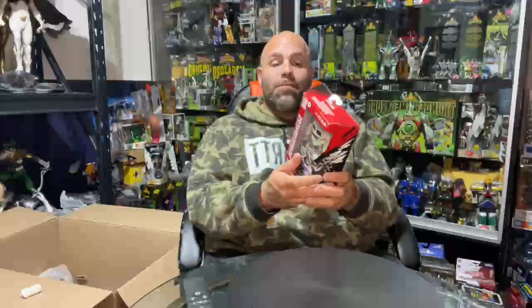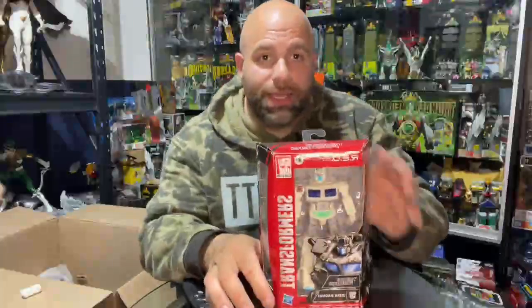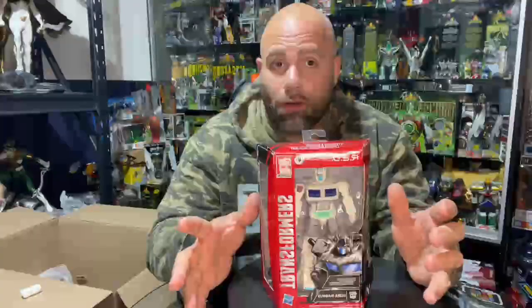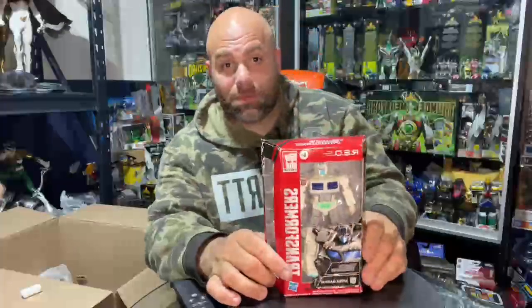Red. Transformers Ultra Magnus. This line, guys, is awesome. Now, if you aren't familiar with this line, some of these actually have metal parts, and some of them are fully metal. I know the Optimus Prime and the Megatron one are. I don't know about this Ultra Magnus one, but it's got a lot of change-outs, too, and I love the box. I think this is such a badass piece.